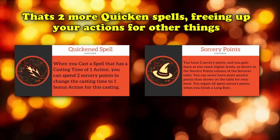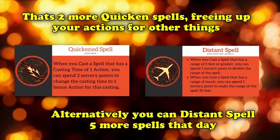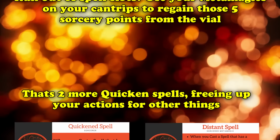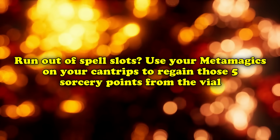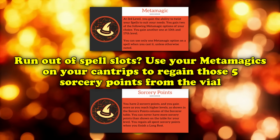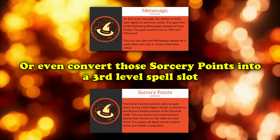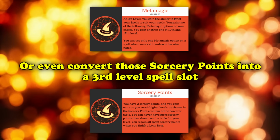You can quicken 2 more spells, casting them as a bonus action, or double the distance of 5 more spells through the day. And don't forget that cantrips are counted as spells, so all of these benefits apply to them as well. You can use metamagic on them for extra sorcery points even if you run out of spell slots, or even convert the 5 sorcery points into a 3rd level spell slot if you so choose.